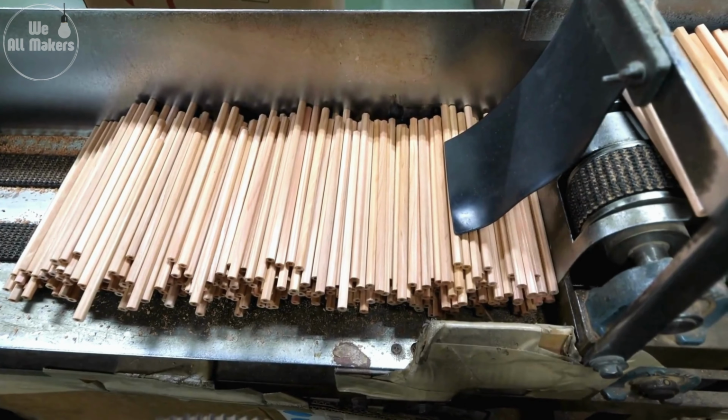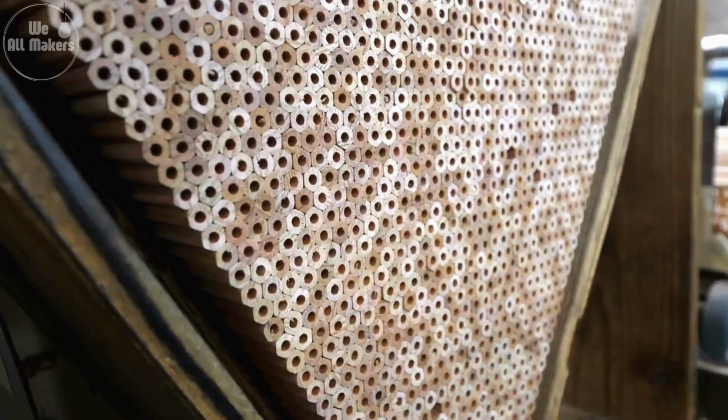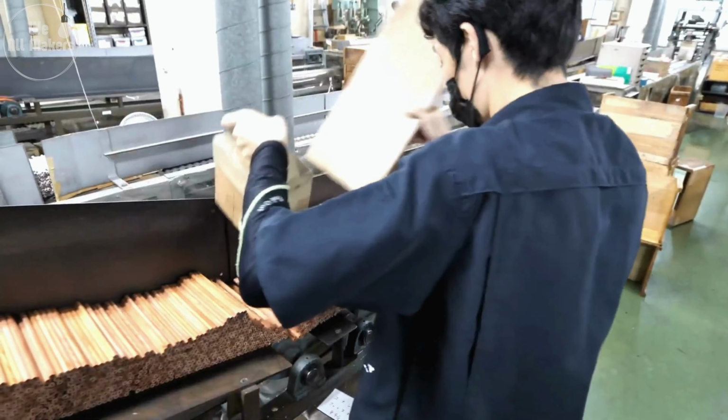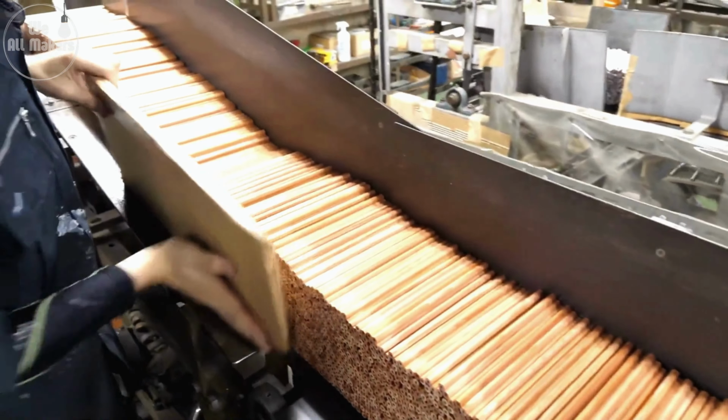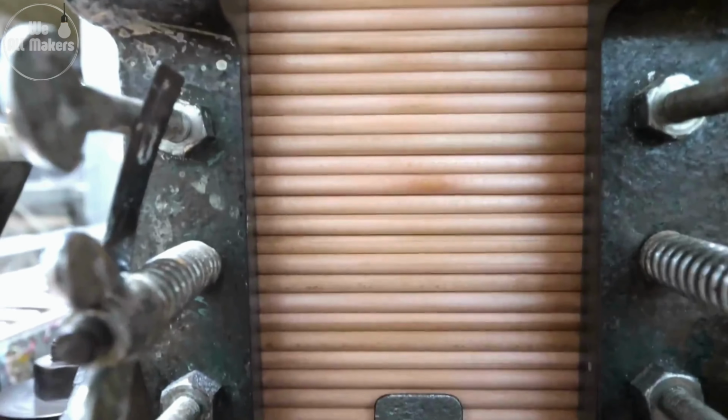After shaping, the pencils are cut. The machine cuts one side of the pencil first, then flips it to cut the other side, ensuring precision on all sides. The cutting follows the natural grain of the wood to maintain strength and integrity. With the cutting complete, a prototype of the pencil is ready.